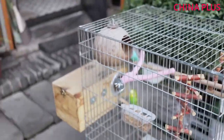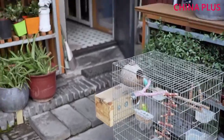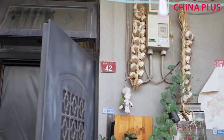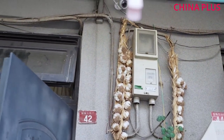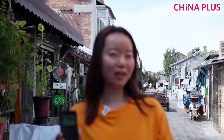For cute parrots in front of the house, and also they have kept some garlic, like a necklace over there. They kept the garlic dry, so once they want to use it, they can just grab one off the hook. Very convenient.